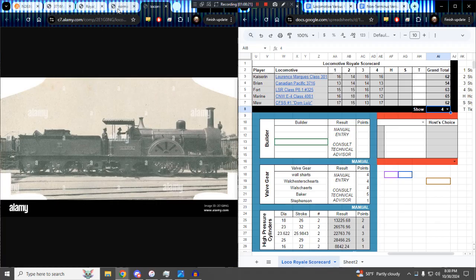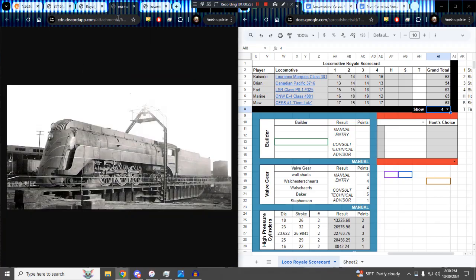65 points for the leader. Okay, math worked. Marine, did you really try to figure out how to make Brian savable? I tried, but I couldn't really figure out how Brian can be saved. So I'm like, fuck it. Either I can be saved by Fort or host choice, or Kaiser, I don't know what to do. And I also assumed Brian's engine was going to have a longer flue tube length. I was very wrong.